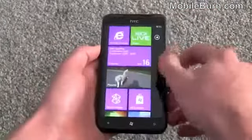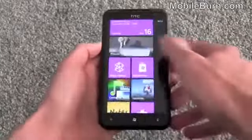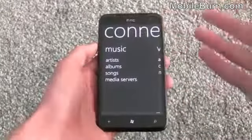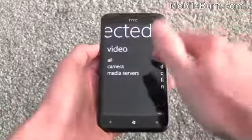Right, so moving on, we've got the Connected Media app here, which basically allows us to stream photos and music and videos to a compatible device via Wi-Fi, such as a TV or something.